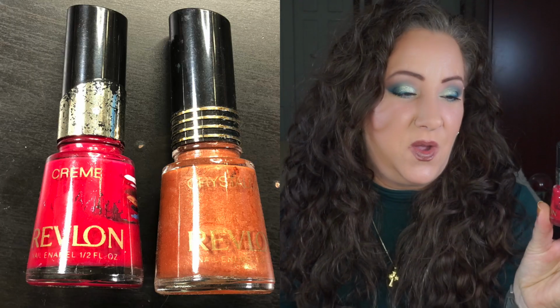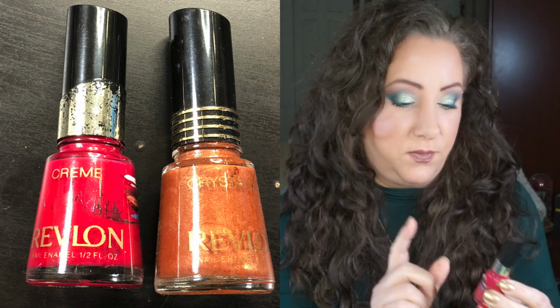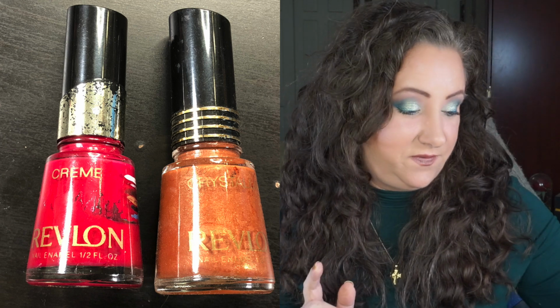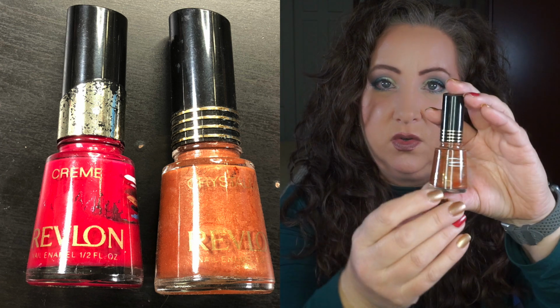I have 2 from Revlon. Both have been in a Project Polish in the past. The first one, good old Cherries in the Snow. This one is pretty low. It's down to there. I feel like I could probably get this done relatively easily. And then Copper Sun, this is another really pretty neutral for me.